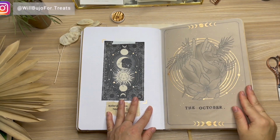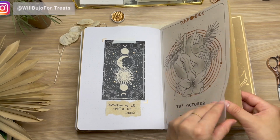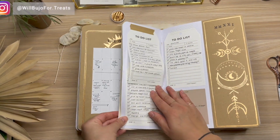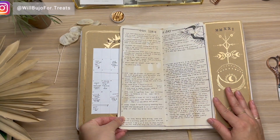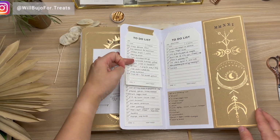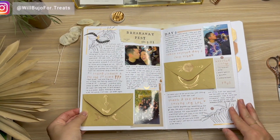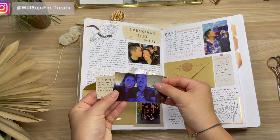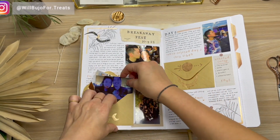October was also a really fun setup for me. I really enjoyed hand drawing that snake and playing with the shading of the pencil. Another aspect I really loved was how the gold popped out, and the influence of the moon and some witchy vibes coming out for October. It was really fun. It's the first time I've ever done something like this theme-wise.